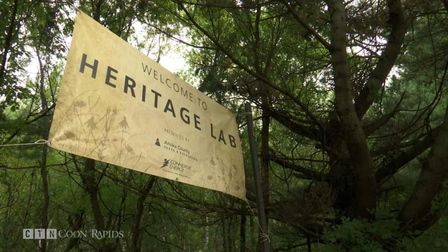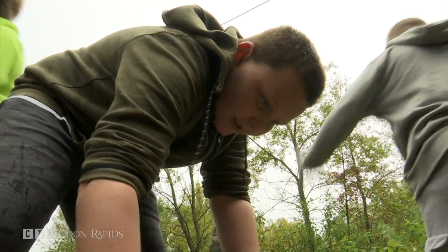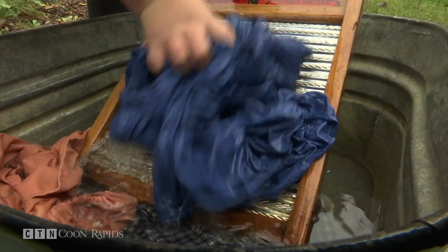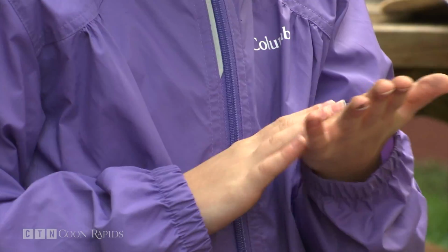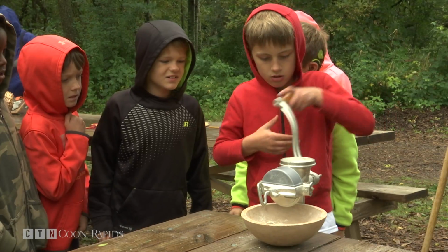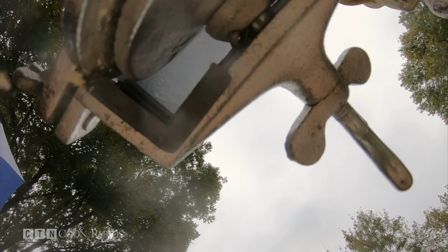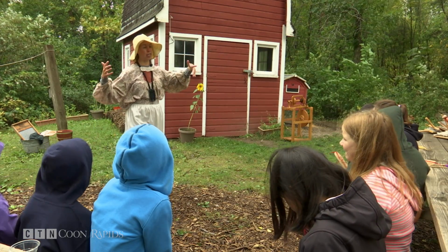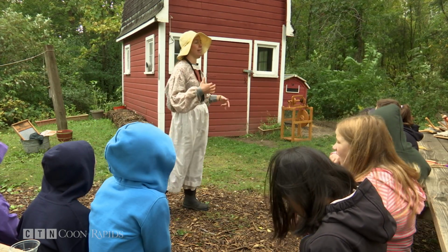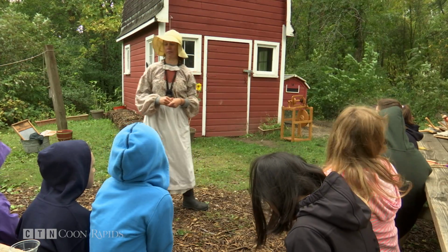More than 160 years ago, household chores were more hands-on. Yeah, I'd rather have the washing machine. I don't even know how to hang it. These children are learning that early settlers to Minnesota led very busy lives. So I want you to think of those chores that you do today, and we're going to compare them to some of the things that had to be done back in 1858.